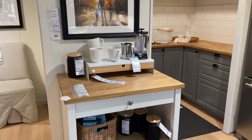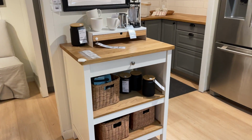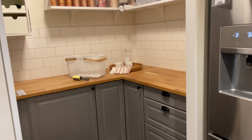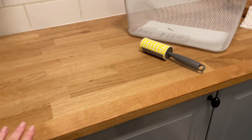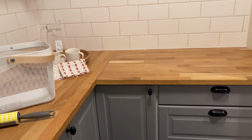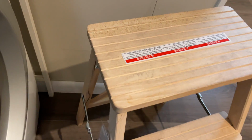Look at this little coffee station. I wish I had a little nook spot like this, because I think I could make a cute little coffee station. I love looking at the kitchens. It's my favorite part. And then you have this little walk-in pantry. Butcher block. What do you guys think about butcher block? I'm kind of liking it lately, and I definitely didn't love it for a while. Kind of loving the little wood step stool.